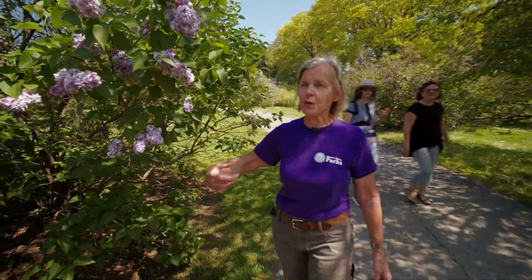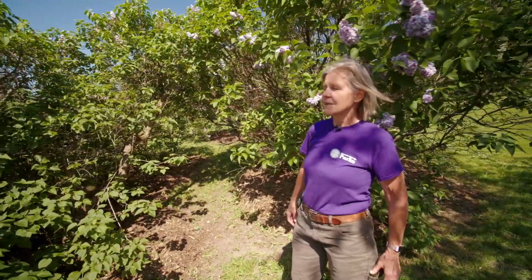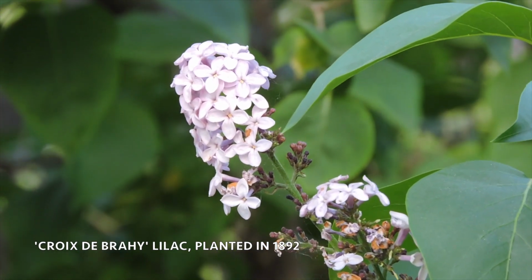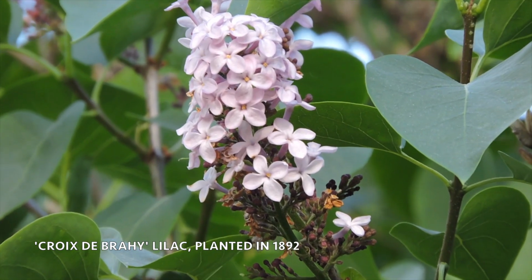I'm stopping at this shrub because, although it doesn't look terribly exciting, it is indeed one of the oldest shrubs in the park. It was planted in 1892, and it came from the Parsons Nursery. It was a John Dunbar planting. It was not one of his introductions.